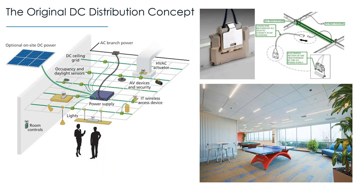The original DC distribution concept was to provide the power supply that is going to provide power to an energized DC grid, ceiling grid. Unfortunately, one of the suppliers was not able to provide the actual connector that is shown on the right-hand side. So the design team then decided to go directly and feed every single light with the cables from the power supply to the lights, AV securities, and other components. Next slide.